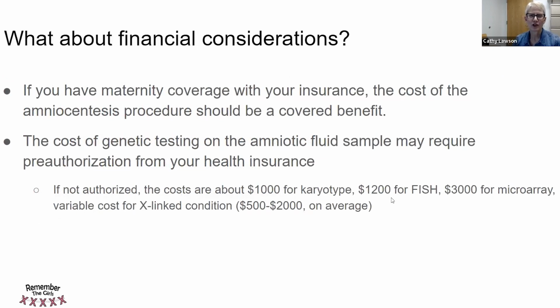As always, there are financial considerations to take into account, and no genetic testing is inexpensive. If you plan to do testing once you're pregnant and your insurance coverage covers maternity care for pregnancy, the cost of the amniocentesis procedure is very likely to be a covered benefit. The cost of genetic testing on the amniotic fluid is also likely to be a covered benefit, but may require pre-authorization from your insurance plan. The office performing the amniocentesis is likely able to assist in obtaining the pre-authorization for you.